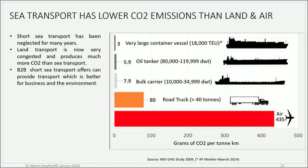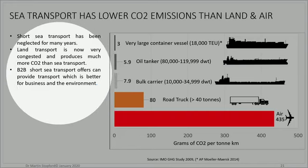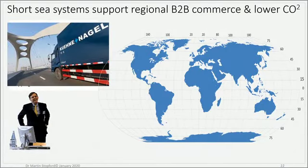I've done the calculations, absolutely possible. We bring 11,000 containers into the south of England every day. I'm sure for a lot of those we could save quite a bit of hassle and carbon if we were to do clever transshipment. And I think in this context, B2B short sea transport actually provides a better business environment, but it also provides you with a brilliant testing ground for the new technology.